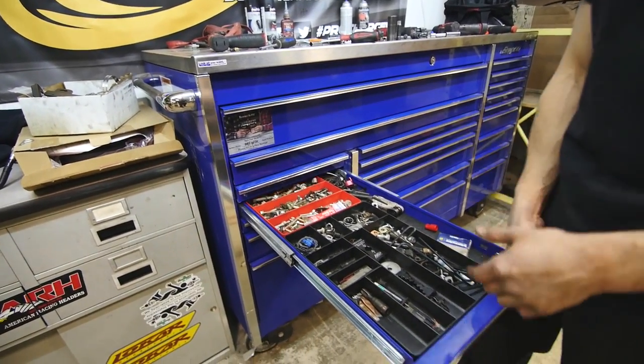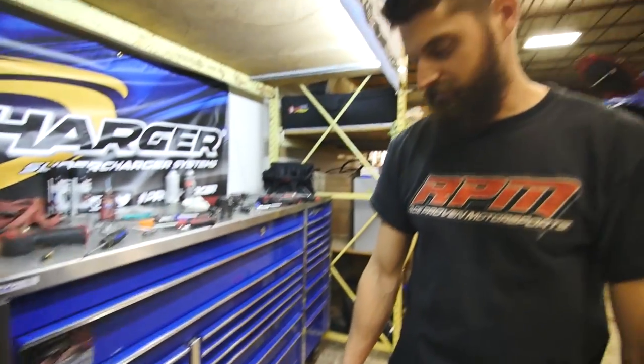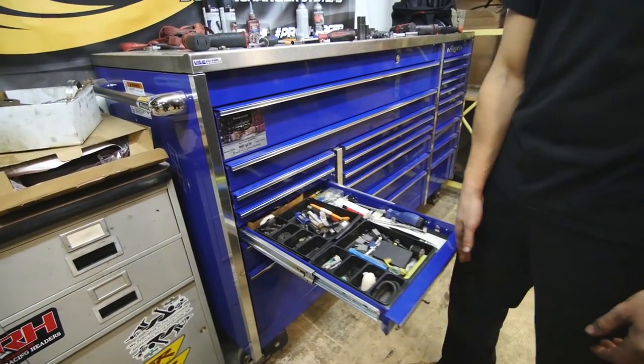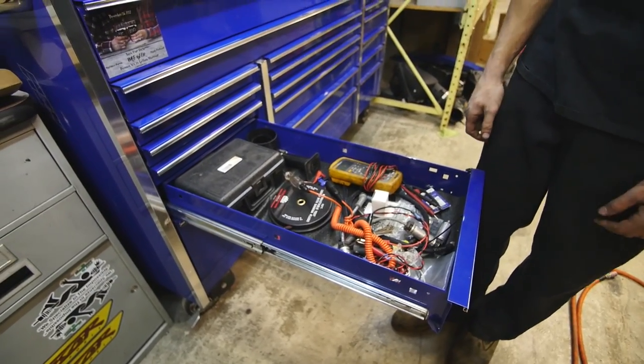I got two drawers that are kind of junk drawers. This is one of them. Like fasteners and bolts and stuff? Yeah. We're doing toolbox tours today. It's kind of fun. Random stuff. Sean won't have anything to show. My electrical drawer.